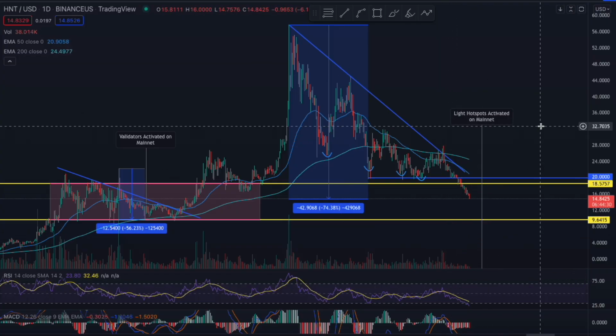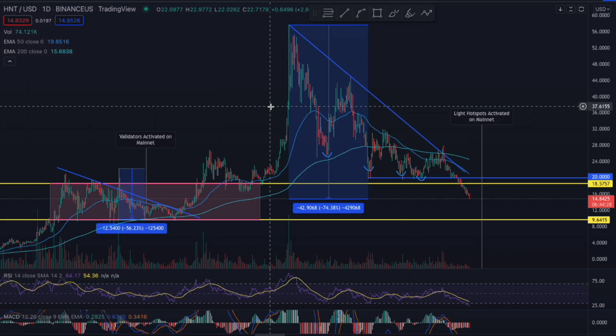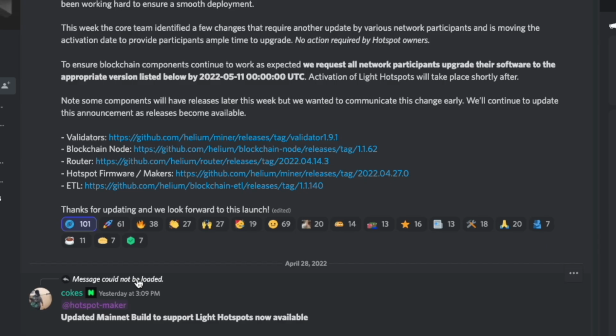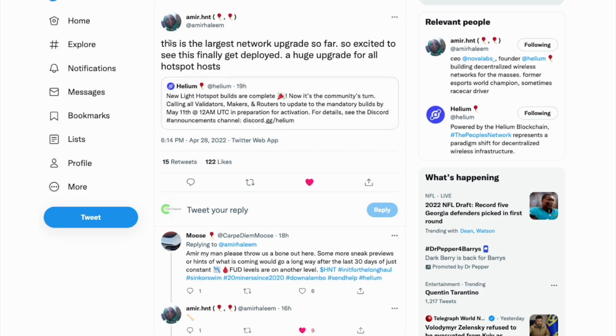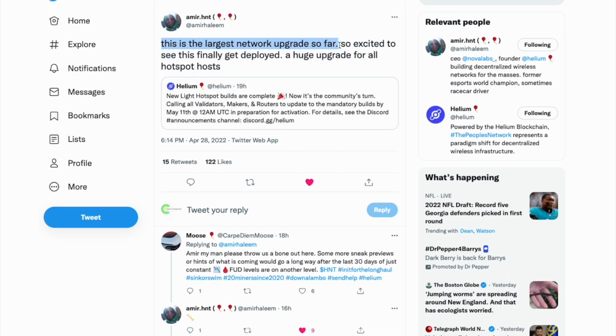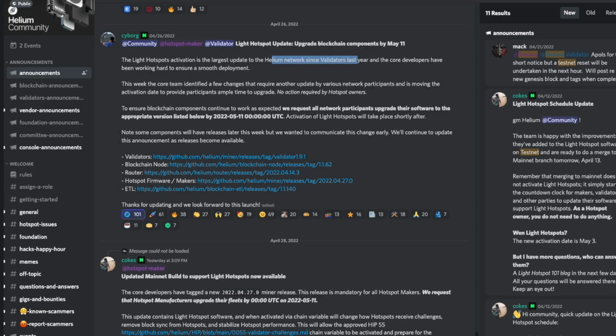And I did go back in time and highlight the actual activation of validators last year, which the announcement yesterday actually referenced this light hotspot update as the largest update since the validators went live last year, which is very interesting. And Amir here himself actually said this is the largest network upgrade so far. So he is considering this the biggest improvement, the biggest network upgrade so far in Helium's history, putting it ahead of the validators, which is very interesting.